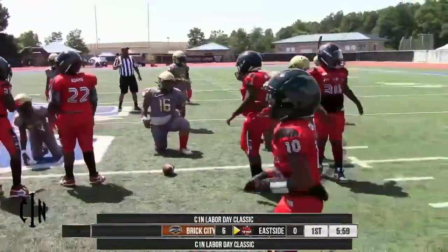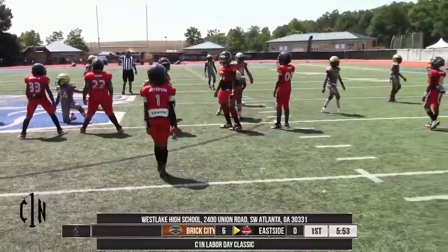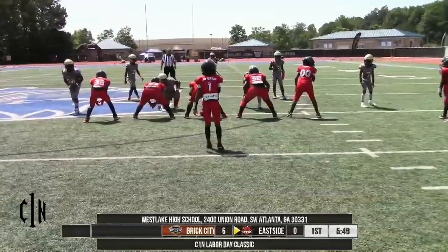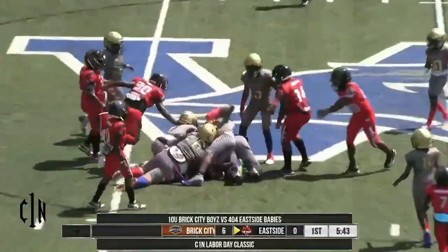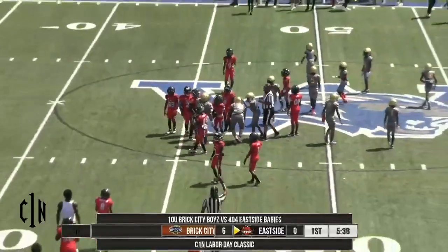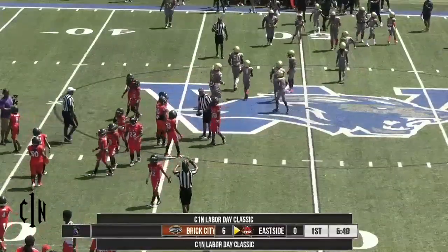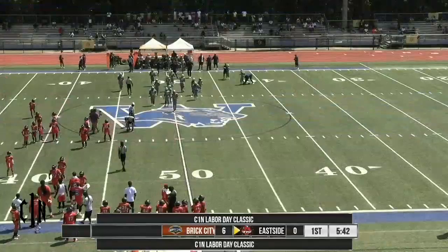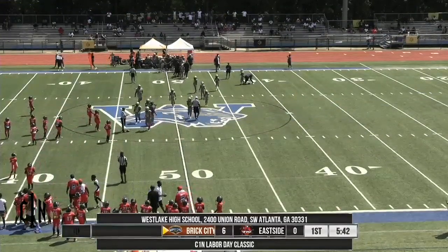So, to me, it looks like a punting situation, but they're going to line up 5 wide. They take off up the middle, and no one is fooled. They're going to get to the 46. Number 1, the ball carrier. I don't understand that call. You're going to give good field position to the Brick City boys, and they've proven they can strike fast.